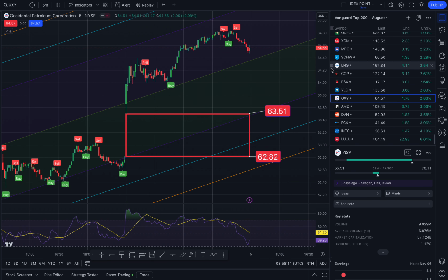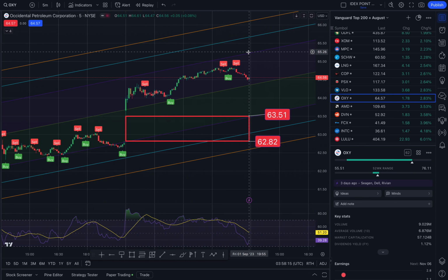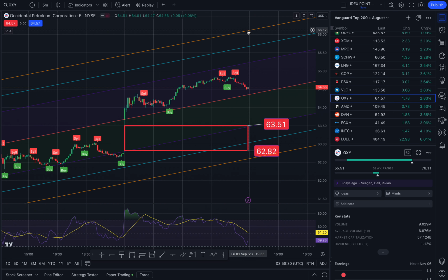The next one is Oxy. What? Excuse me, 65.22, 65.66, and another level of resistance and take profit area, should we be so lucky to get here, would be 66.12.